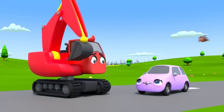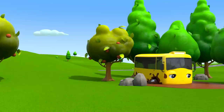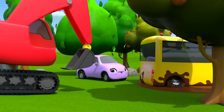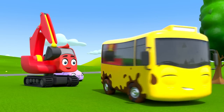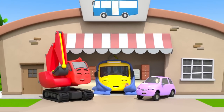Robin goes to tell Digley and Scout that he's found Buster. He's just over the hill. Here's poor Buster. Digley and Scout can help. Working together, Digley and Scout pull Buster out of the muddy puddle. Now Buster is free at last. He's very grateful to his friends for rescuing him. Now he's back, safe and sound in his garage.